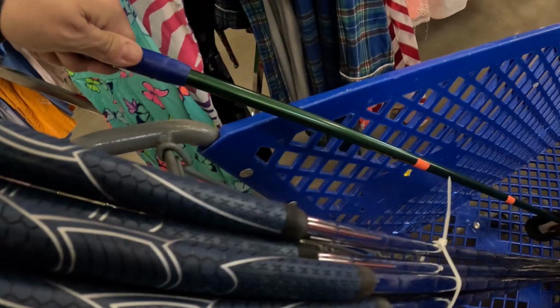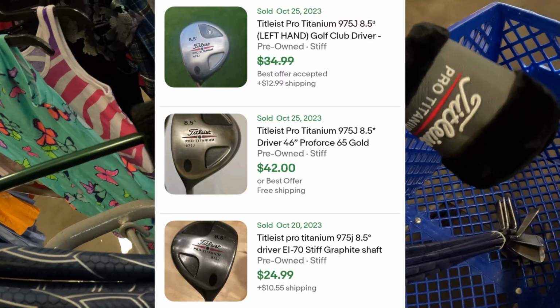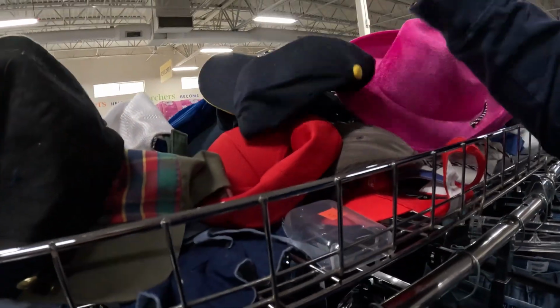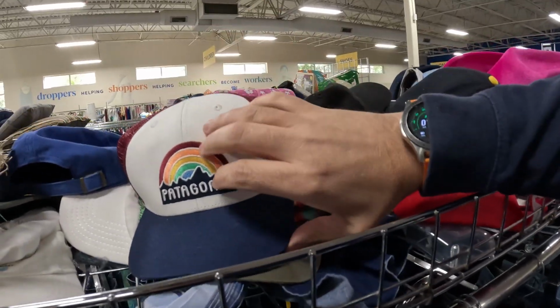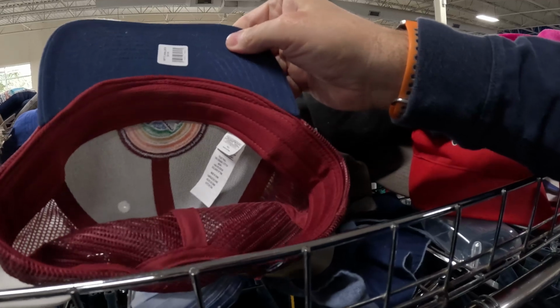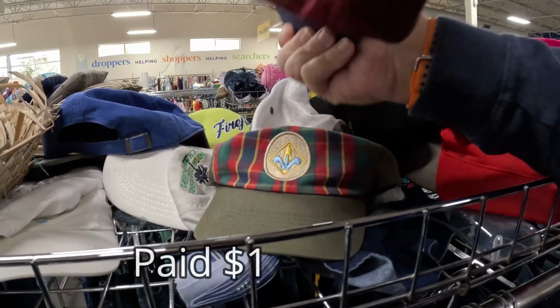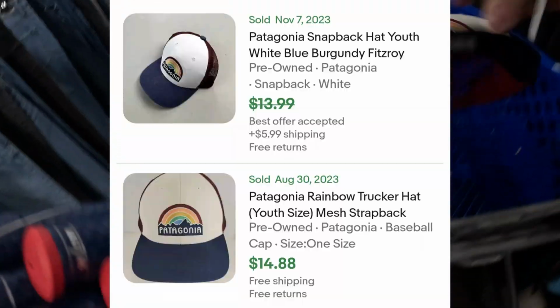Also gonna get this driver. It's $3.99. Normally I wouldn't pick it up because it's older, but since it's got the head cover, I think I can get $30 for it. Oh, I will take that. $4.99, but I don't think that's here. It's really small. That might be a youth. Either way, can't beat it.